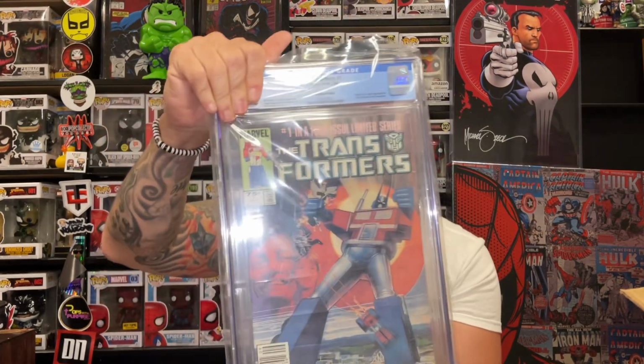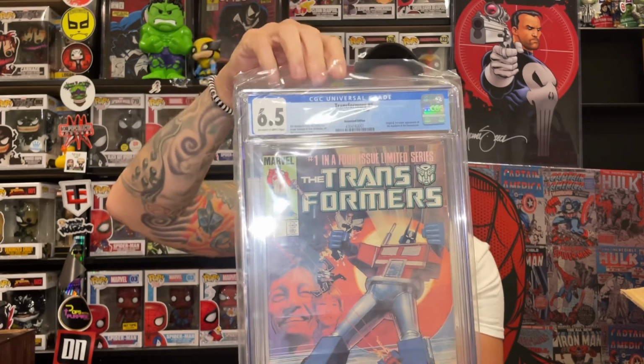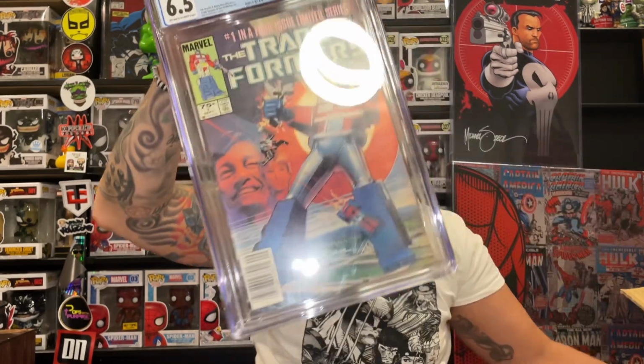And I left a post on my TikTok saying, should I have it graded? Should I not have it graded? And everybody said, get it graded. And I did. But unfortunately, it came back a 6.5 on that one. Little kick in the nuts on that one, but it looked solid. I'm going to have to check grader notes on that one. I mean, awesome display book, that's for dang sure. But, I mean, it looks clean to me.